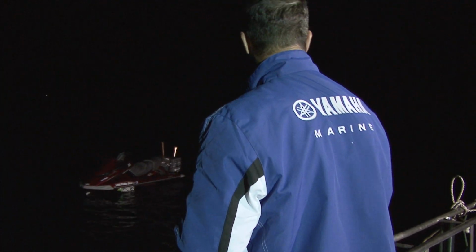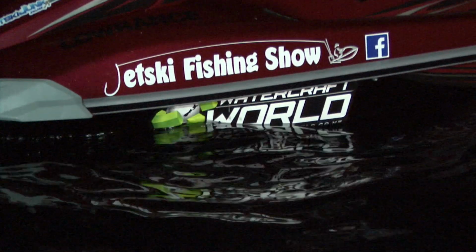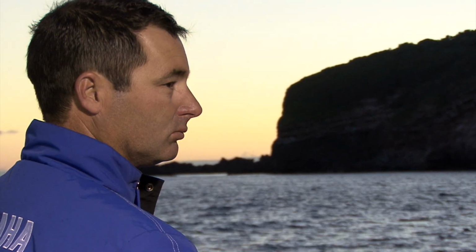Despite our best efforts and only 2 hours sleep, the live bait was simply not biting. Morning was soon upon us, and it was time to get fed, rigged and ready for what was going to be a long day of jigging.